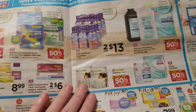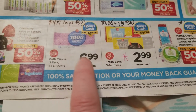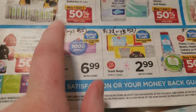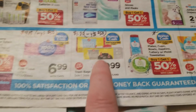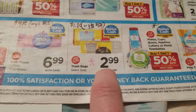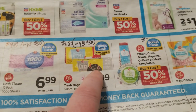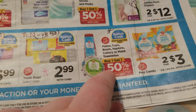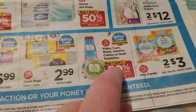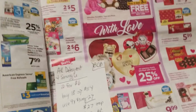All right, so we're skipping forward here. These are the center pages that have Rite Aid brand products. I thought I'd point out this Big Win tissue right here comes down to $4.19 when you spend that $50. Their trash bags right here are on sale for $2.99. It would come down to $1.80 when you spend $50 total to get that $20 back. And then also their paper plates, bowls, and stuff are part of bonus cash as well. They're buy one, get one half off. So that might be a good deal if you need some of those.